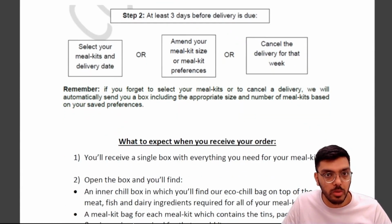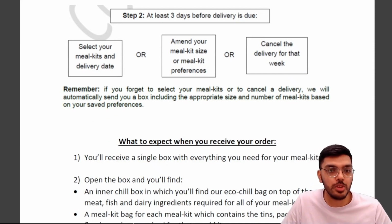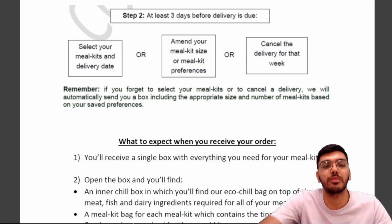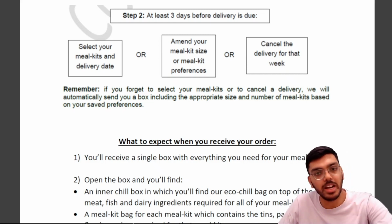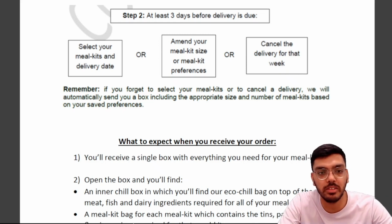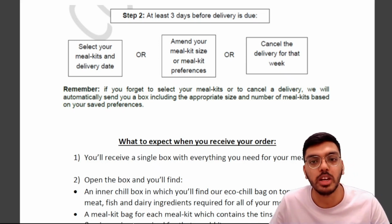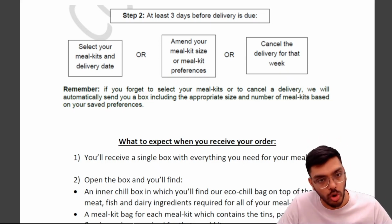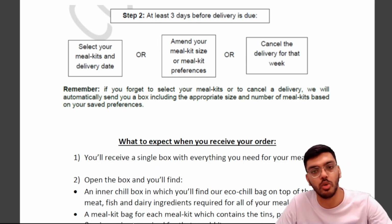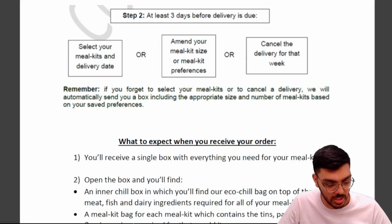Step number 2 now is to choose at least 3 days before delivery is due. So before 3 days of the delivery, select your meal kits and the delivery date, or amend the size or cancel the delivery for that week. This should happen 3 days before the delivery is due. If the customer forgets it or does not cancel their delivery, then automatically, according to the preference and the size earlier ordered, meal kits will be delivered. So you will be charged for it. That's what they're mentioning here.